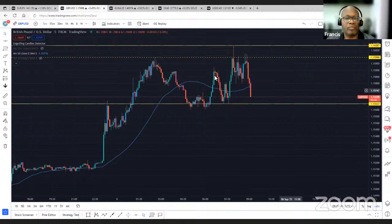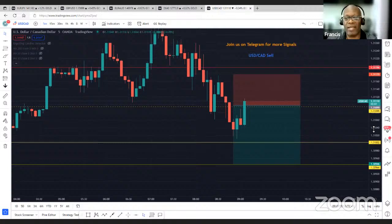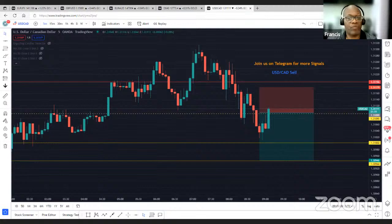Still, we're going to be mindful of the pound-related pairs, because the new UK Prime Minister is going to be seeing the Queen today, and she's most likely going to be giving us some more details with regards to her new government, her plans, her ministers, her members of the cabinet, and that could move the market. So let's be mindful of that, guys.